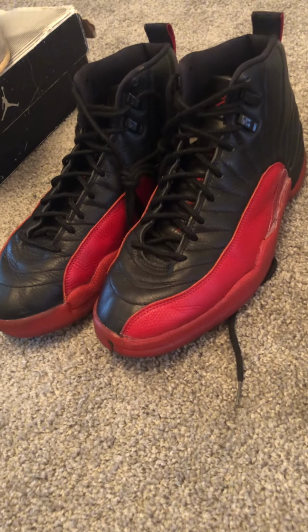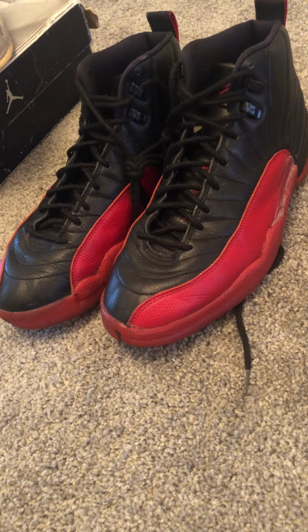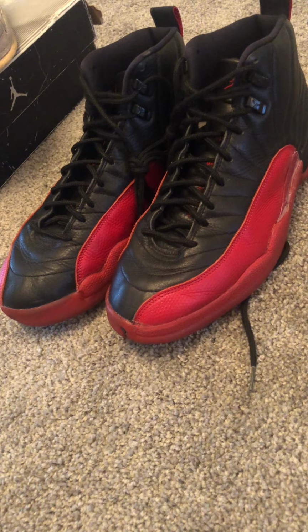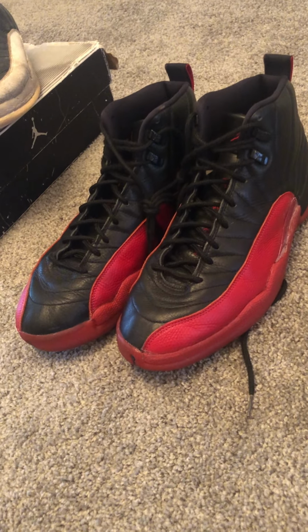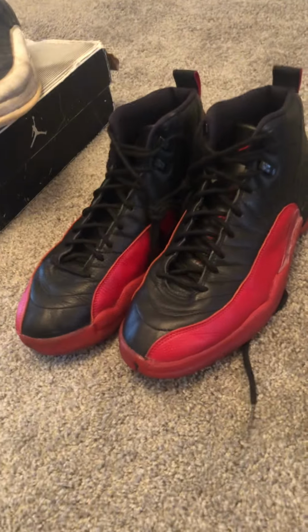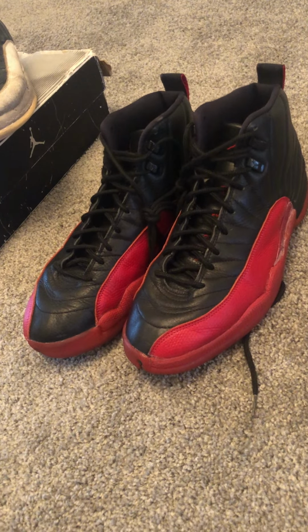97s, flu game. All right? Now, the thing with these is, I had the 09 pair and I had the 13 pair. 2016 pair. But these were special because this is my favorite shoe of all time. And I always wanted some OGs, but I did not want to pay crazy prices like now. You can find some ranging from about $300 to $500. Even some ranging from $600 to $800, depending on if it's dead stock. But I didn't want that.